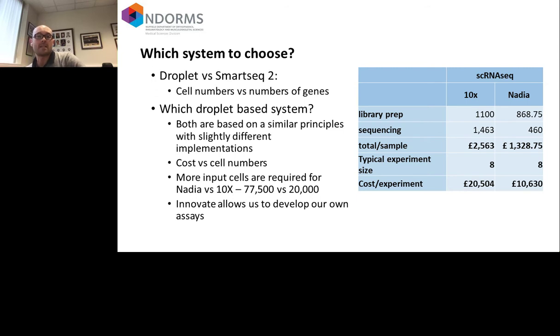When comparing Nadia and 10x, the comparison is pretty much always cost versus cell numbers versus the ease of protocol. Firstly, the main thing is that the principles between DropSeq and 10x are very similar with slightly different executions. The Nadia system is around half as expensive as 10x, so it allows us to perform more sequencing experiments. However, the protocol is ever so slightly more hands-on for DropSeq. And another factor is that to generate good DropSeq experiments, you typically require more input cells.